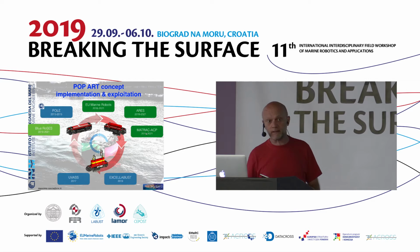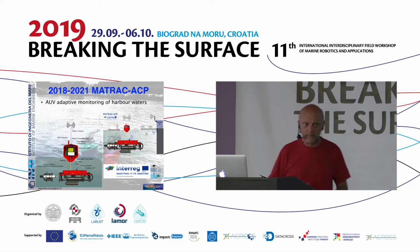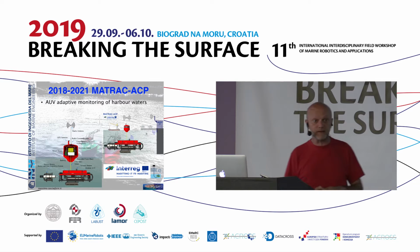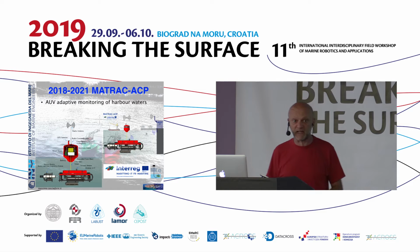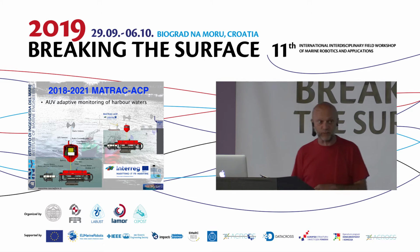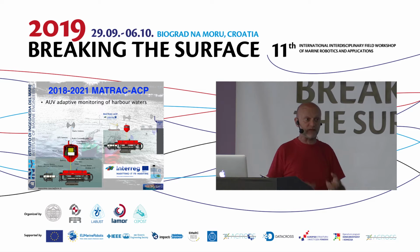Currently we have the MATRAC ACP project. This is a project for having AUVs for adaptive sampling of harbor waters. This is in Interreg Maritime Italy-France. Other partners are University of Genova and IFREMER. And in that case, we plan to use an AUV for collecting samples for monitoring the waters in harbors.